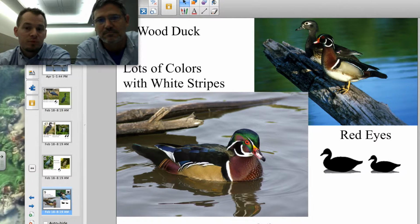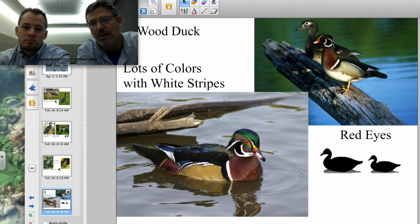It kind of works on both sides for them. Yeah. So the wood duck, when you look at the colors, lots of colors, blues and browns and whites and greens. And look at that red eye. Isn't that cool? And so this is the way I remember that one.